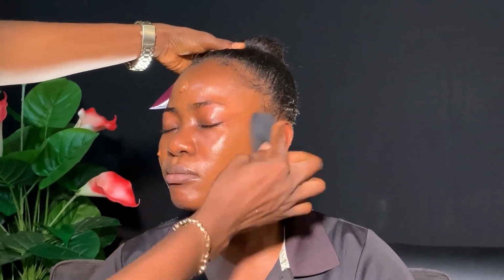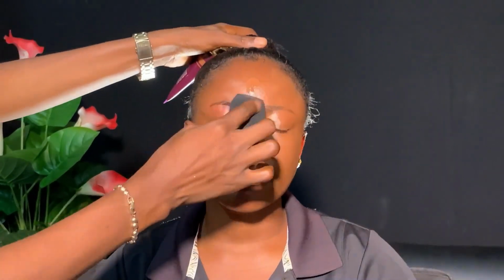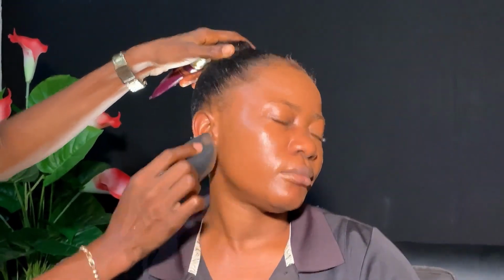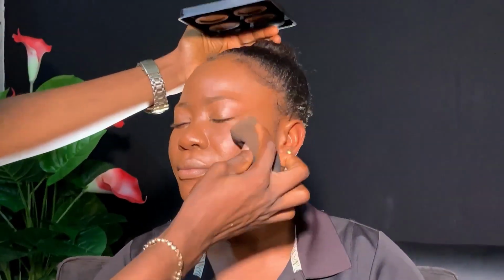And the foundation I'm using is LB Vision Foundation in the shade Adane. This foundation is exactly her shade. Just see how this foundation blends in very well. If I didn't tell you it is an affordable product, you wouldn't know. But you see how it is just blending into the skin. You mustn't break your bank. If you don't have the money to buy high-end products, just get the ones that you can afford and master the craft. You can actually use affordable products to build yourself till you start getting the money to get high-end products.